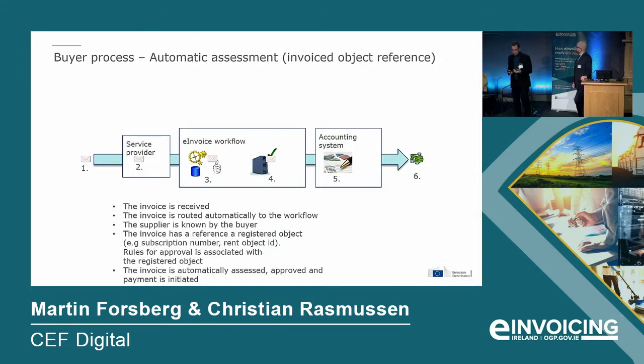Another one is when you have, for example, telecom or utility invoices, or washing services, or in health you might have different types of subscriptions of goods, or different types of contracts where the invoices just come in monthly. And in many of these e-invoicing solutions, you are able to register an object, like my phone subscription. That is an object, and I can configure that object in my e-invoicing system, saying that if the invoice is below 50 euros, then it's okay. So when the invoice is received, it's matched against this object, the telephones, and it was below 50 euros, it's automatically approved and paid without manual intervention at all.